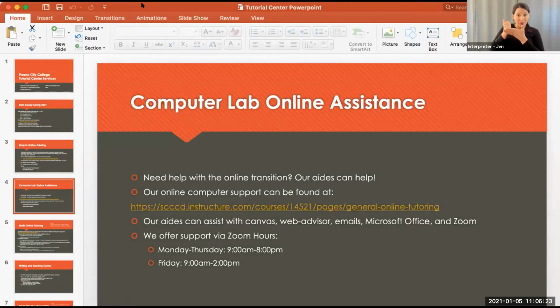Even if it's as simple as I can't find my course on Canvas, we'll show you how to get there. Our hours are going to be the same for that, and it's going to be over Zoom. It's going to be Monday through Thursday from 9 a.m. to 8 p.m. and Friday from 9 a.m. to 2 p.m. Again, all you're going to do is click on that Zoom link and then you'll just be greeted by a student aide and they'll be able to assist you with whatever you need.